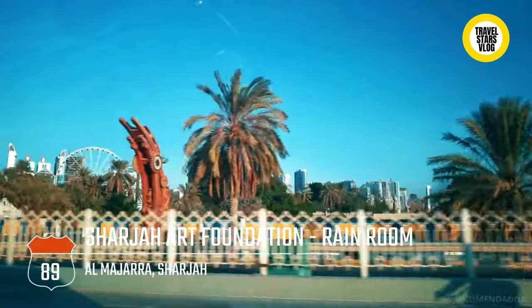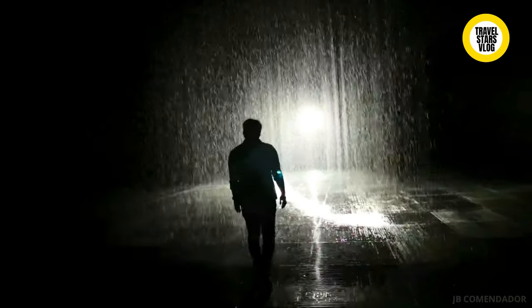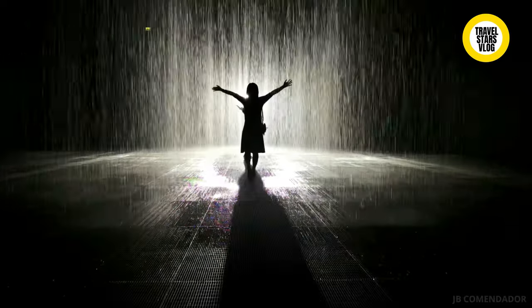Number 89. Sharjah Art Foundation, the Rain Room. It presents the Rain Room for the first time in the Middle East. The installation is permanently sited at Al Majarra, Sharjah. You can have a memorable experience being in the rain without getting wet.